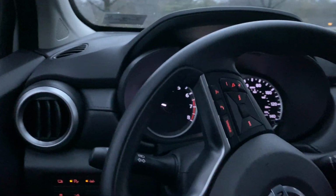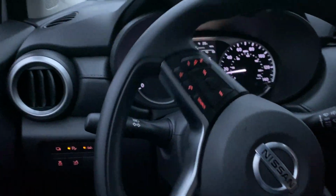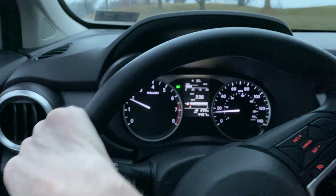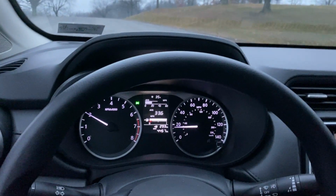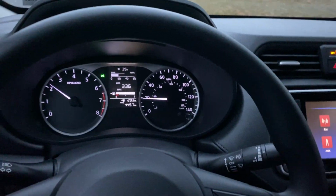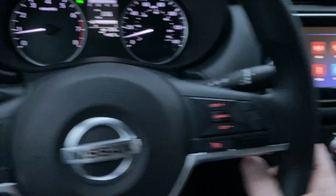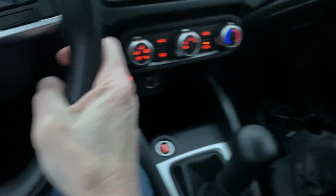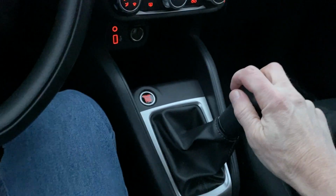The transmission can be a little bulky, especially going into reverse. Sometimes you might have to double clutch or put it into first before you put it into reverse. Most of the time it's fine. In fact, I'll come to a stop here, and so basically I put it in neutral, foot off the clutch, and I've come down to a stop. So now I'll put clutch in.